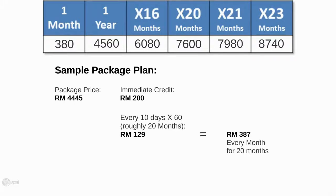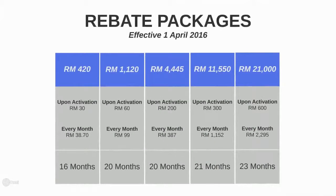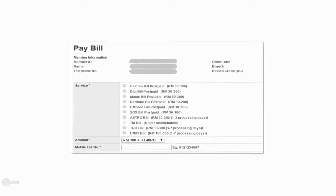So the total amount of rebates I would have received by the end of the 20th month is 7,940 ringgit. In short, for the price of 1 year's worth of my bills, I would receive enough rebates to pay more than 20 months of my bills. There are other packages, of course, which can be stacked to give you even more rebates. Once you have selected your package or packages, you can log into your account and start paying your bills. It's as simple as that.